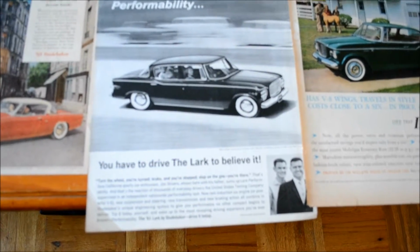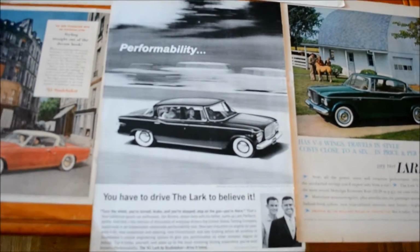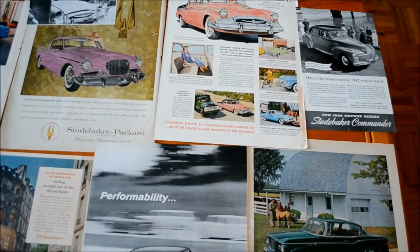Yeah. There is a 61. Yeah, a little four-door. I always like these Larks, you know. If ever I could drive legally and I wanted something that's reasonable, you know, to park in the city and on gas, it would be a good car to have.